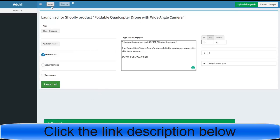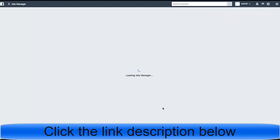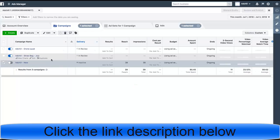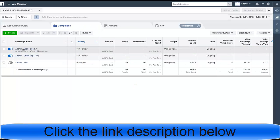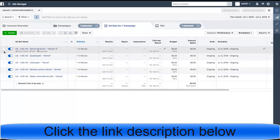And this is just a small taste of AdChill. Basically, it was built to automate as much as possible. Let's go over to the ads. Let's see if it launched everything correctly, because that's always cool to see, right? We can see, okay, drone, quad, I have it here. And you can see it launched five different ad sets, $3 a piece. I could have done $1 a piece if I wanted to hold back. You can see it's men 25 to 45, targeting that interest.